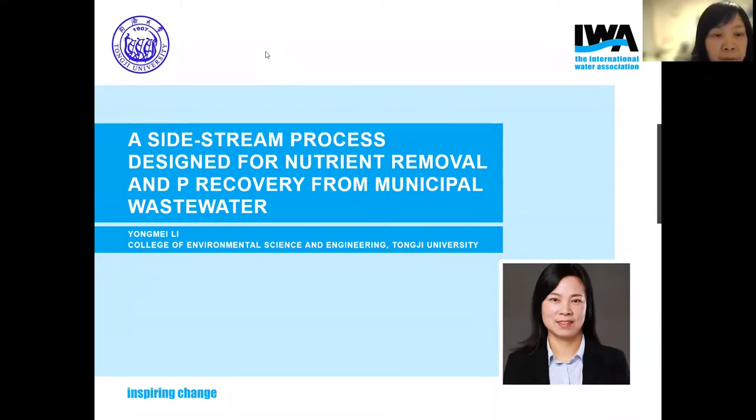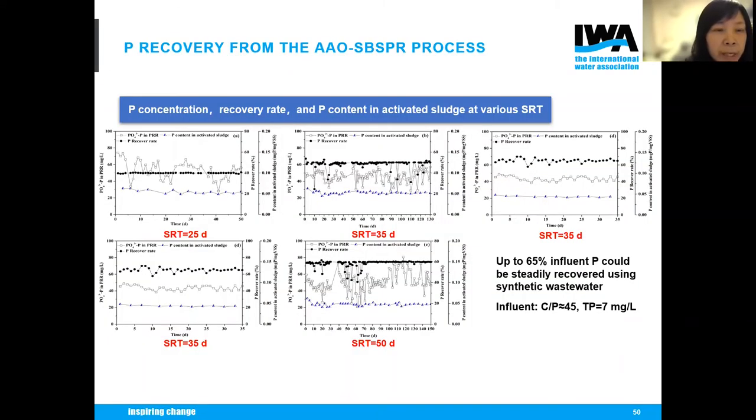recovery. Here, I want to introduce a side stream process designed for nutrient removal and phosphorus recovery. Next slide, please. So here we use a synthetic domestic wastewater, and we set the SRT from 25 days to 50 days, and also the P recovery rate from 40% to 65%, and we find that at a higher P recovery, we can have a higher SRT to maintain the P content in sludge around 5%, so as to keep the EBPR activities.